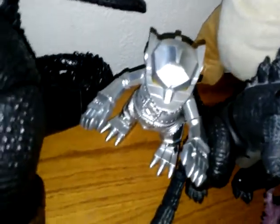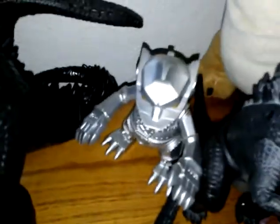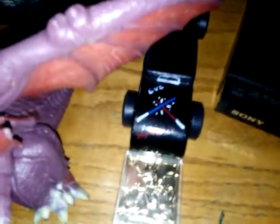My Mechagodzilla. Little Mechagodzilla. I don't like to put them up with these guys because they're Bandai vinyls. Except for Dish Guy and Dish Guy. Seizure Godzilla, as I like to call it. Brontosaurus Plush. Hiding behind the TV. My Pinewood Derby car. Luke Skywalker.